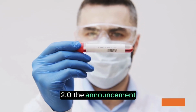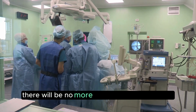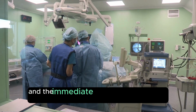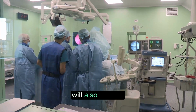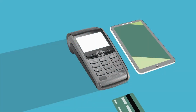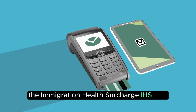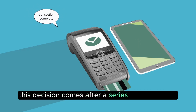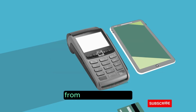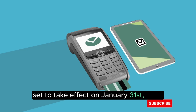2.0. The announcement: no more increases in IHS fees. The UK government has recently announced that there will be no more increases in the IHS fees. We'll discuss the details of this announcement, the reasons behind it, and the immediate reactions from various stakeholders. We'll also explore the potential reasons behind this decision, including political, economic, and social factors. The UK government recently announced that there will be no further increases in the Immigration Health Surcharge, IHS, fees. This decision comes after a series of increases over the years, with the most recent one being a 66% increase, from £624 to £1,035, set to take effect on January 31, 2024.